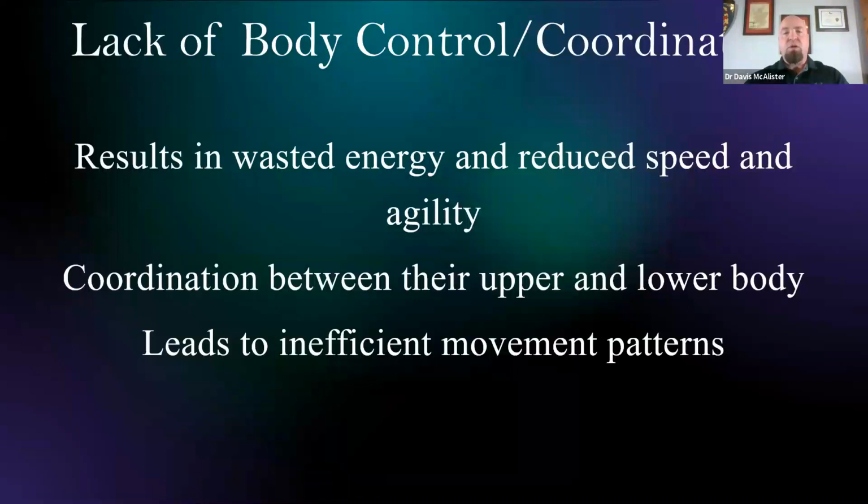So we talked a little bit about that already with upper body, lower body mechanics, timing, and then that cross crawl pattern, making sure that, because the faster that you can get both of them going, if they're out of sync, it's going to actually slow them down. If they're both in sync, then they're going to be able to gain speed.